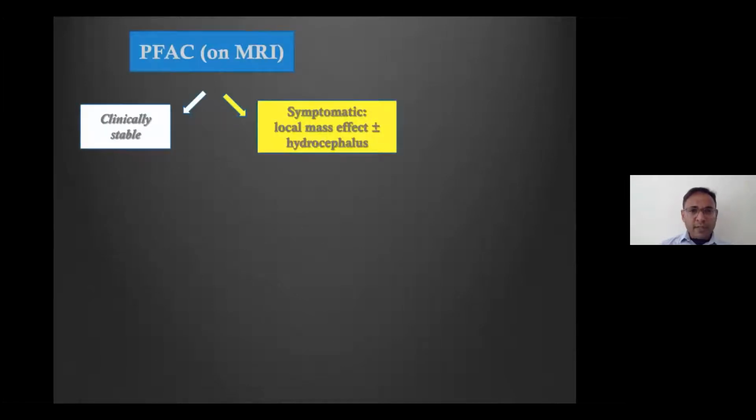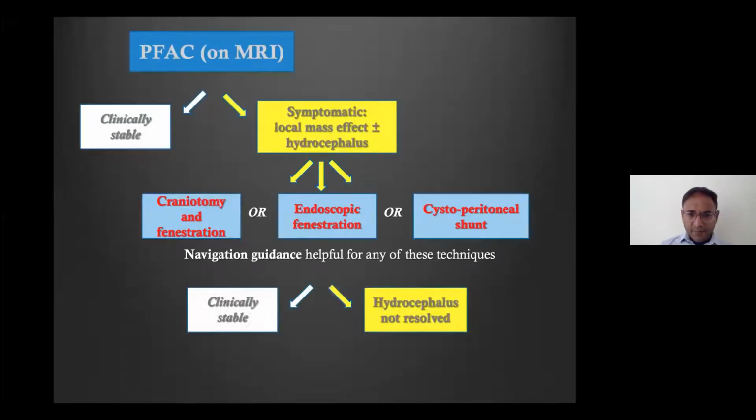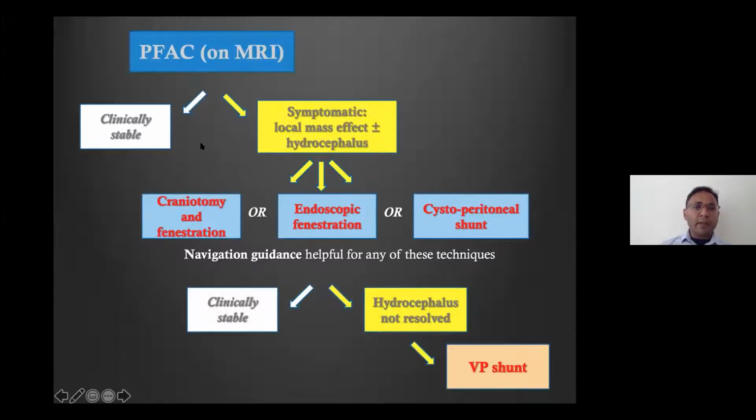So this is a nice little treatment algorithm. It depends on whether patients are clinically stable or whether they're symptomatic from local mass effect or hydrocephalus, like I pointed out. And based on that, you can decide whether patients need a craniotomy, fenestration, endoscopic fenestration, or a cystoperitoneal shunt. And that is very subjective. It would be difficult to come up with an absolute recommendation. I think from center to center, from expertise to expertise, this would differ quite a bit.